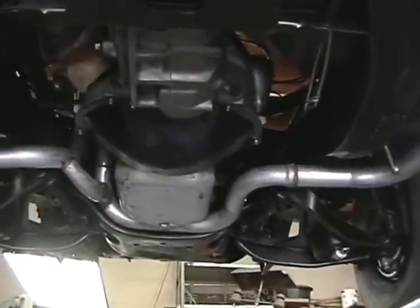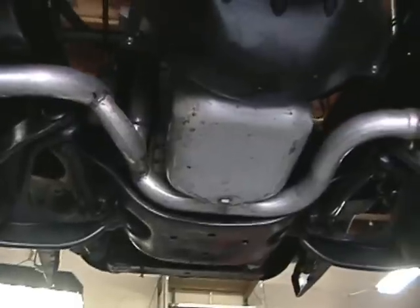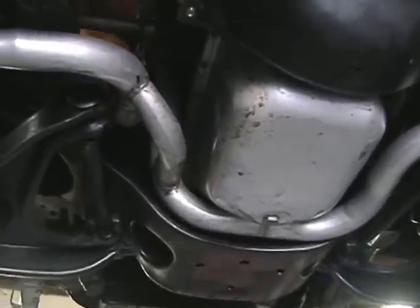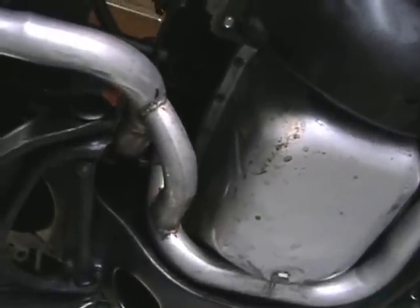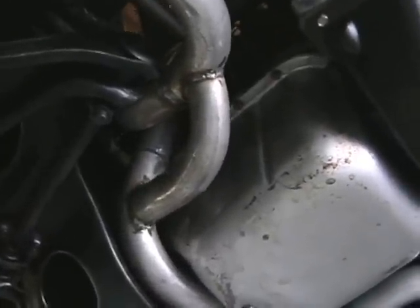Wrapped it around the oil pan, and then up into the exhaust.